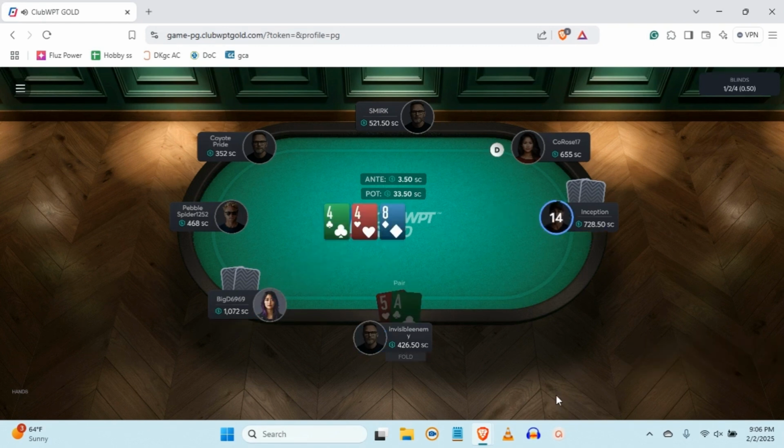Earlier I made a tight fold, just folded a hand like this pre-flop. This could have been an opportunity to try to steal the money, steal the antes and the straddle. So again, Inception raises preflop, gets a board 8-4-4, which should be a great board to just bet, even if Inception has air, just random cards.